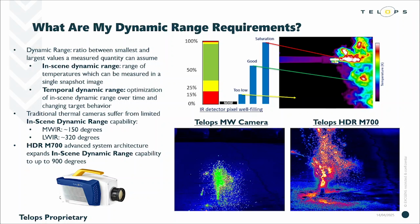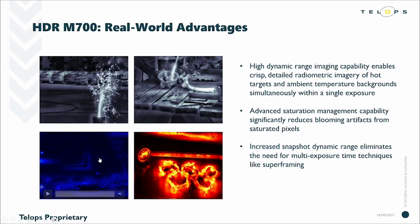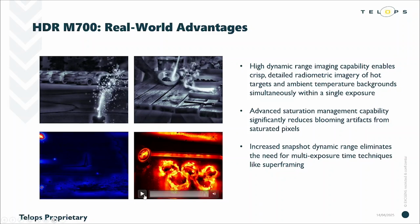I'm quite proud of this camera, and I think that we've had some good interest in this product so far here. So this slide shows some of the benefits of the HDR M700, but really it's just an excuse to play some of these nice videos that we've managed to collect.